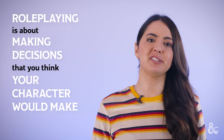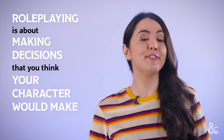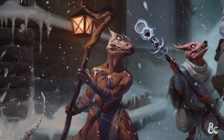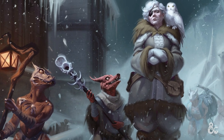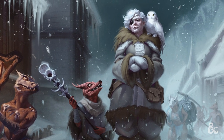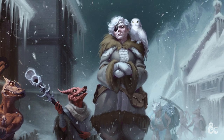Sure, mechanical parts of the game like your class and background, abilities and other stats will factor in, but ultimately it's the backstory, personality and life experiences you create for your character that will influence their journey, how they handle their environments and how they interact with the world.